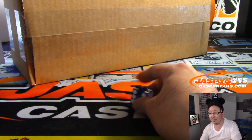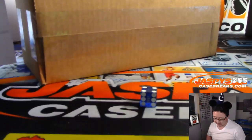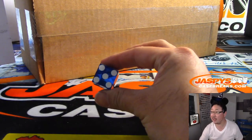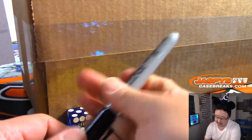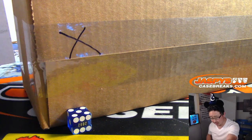Like that one. That's the one. So we'll go 1, 2, 3 for the top inner, and then 4, 5, 6 for the bottom. And it's going to be 5. 1, 2, 3, 4, 5, 6. So this, X marks the spot. That's the one we're going to do right here.